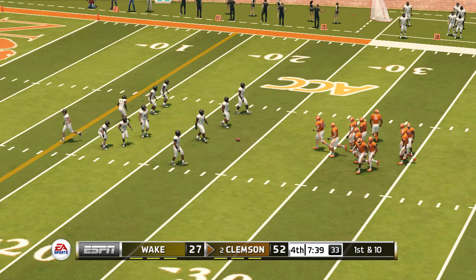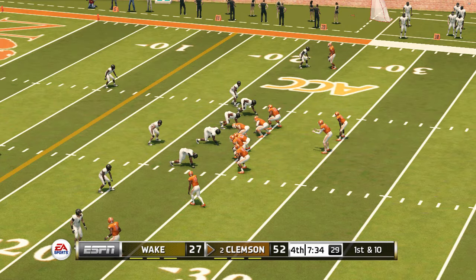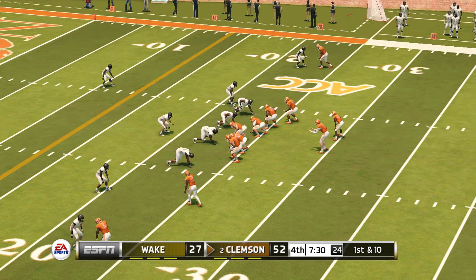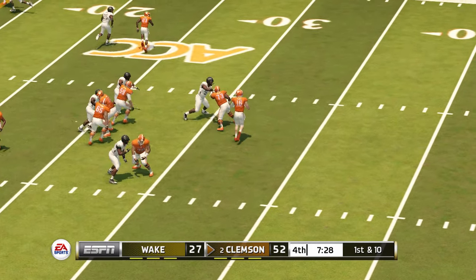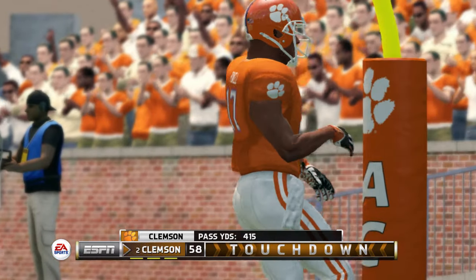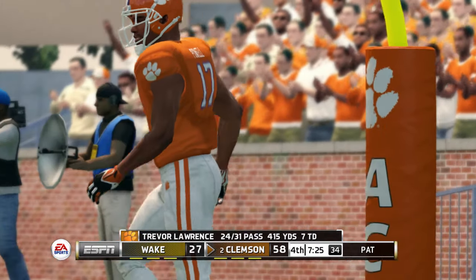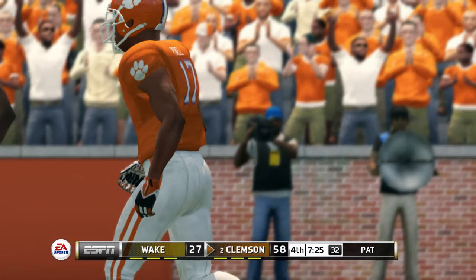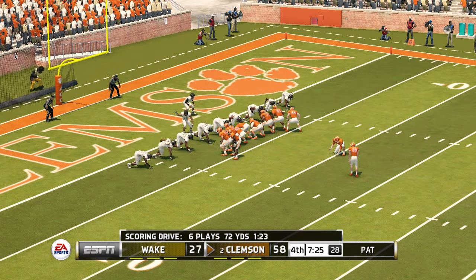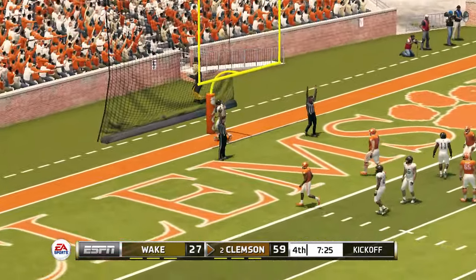From the 24-yard line, it's first down. Clemson looking to add to this big lead here. Across the middle. They get on the board again. Touchdown. And he tacks on the extra point.